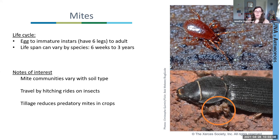And the last thing I wanted to mention is because of their close ties to the soil, tillage does reduce the work of predatory mites that might contribute to crop pest control.